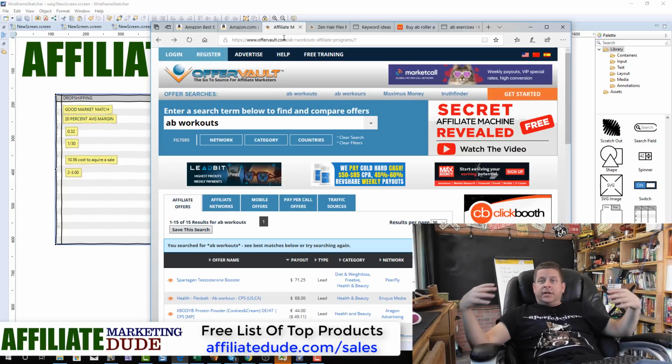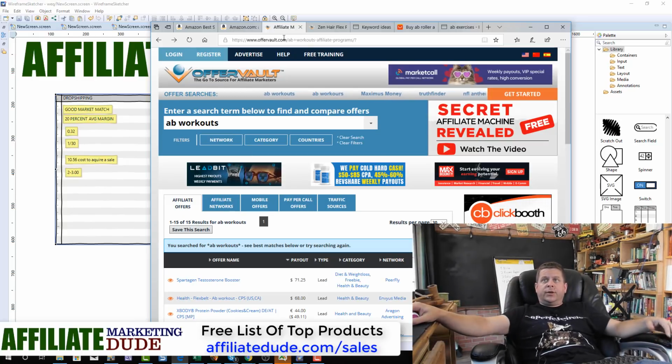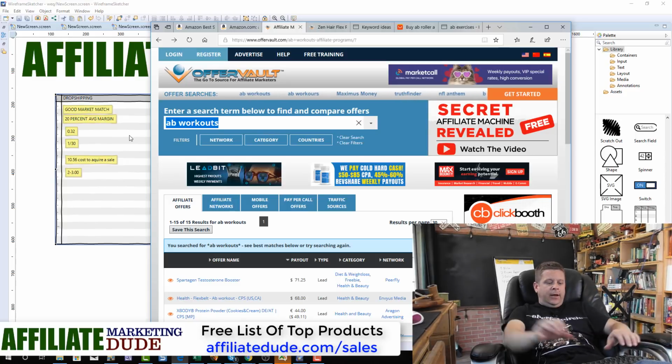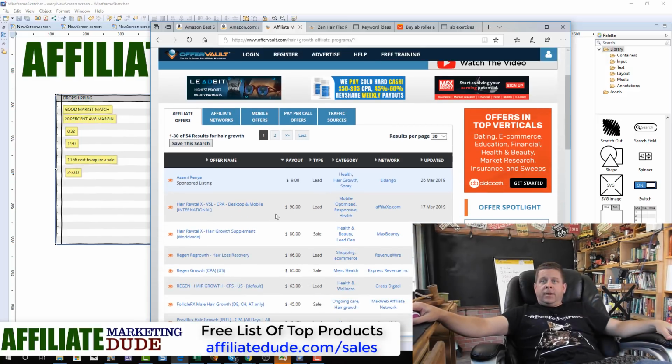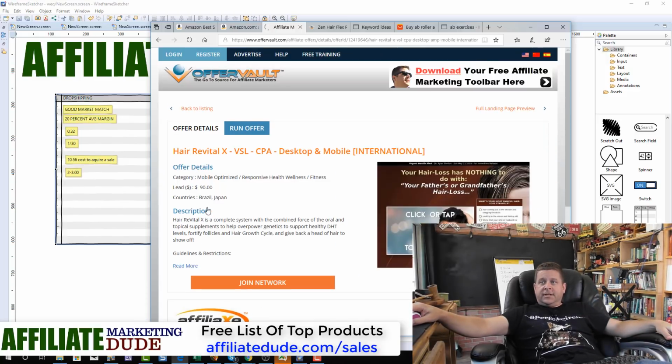Another thing we can do is look at top markets. Like, what are the top markets? We know that there's always a top market for hair growth. Okay, that's always a top market. You can do Google searches and find the top markets. And we can see hair revival, something like this, right? Again, they did all the work. This thing converts like crazy if you do it right.